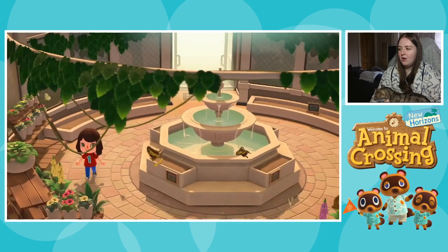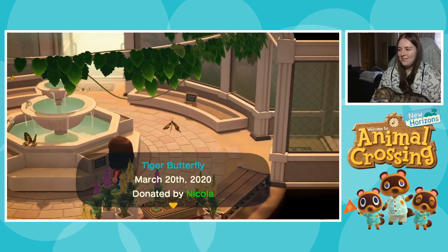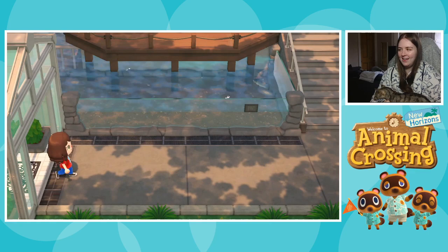Oh, this is the butterfly room! Oh my goodness. This is so pretty. Wow. I can't get over this. It's just so beautiful. There's so much to it. Oh man, I'm having a moment here, friends. I'm just so overwhelmed.